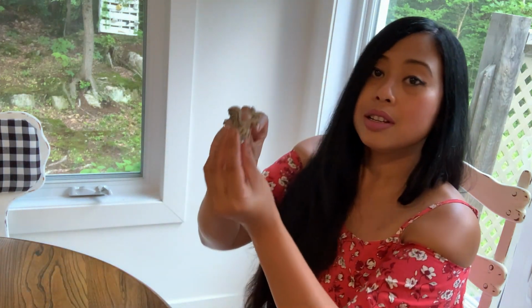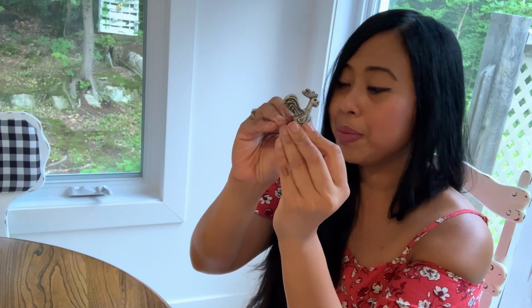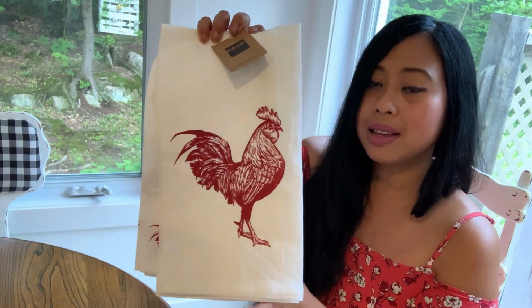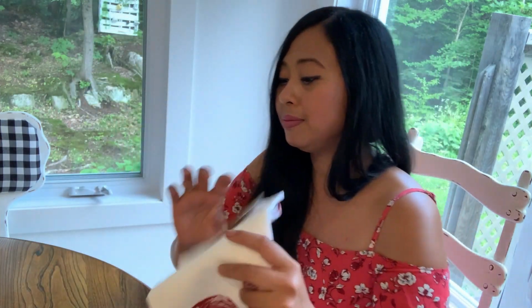And of course a knob, chicken knob, even though they only have one, it's a dollar, I bring it home with me. And a tea towel, I guess that's the name, yeah, for the kitchen. I get two, all chicken. It's $5 for two. And that's it from the flea market, guys.